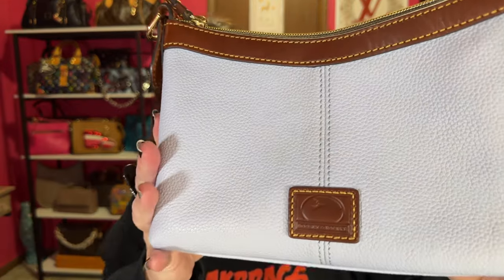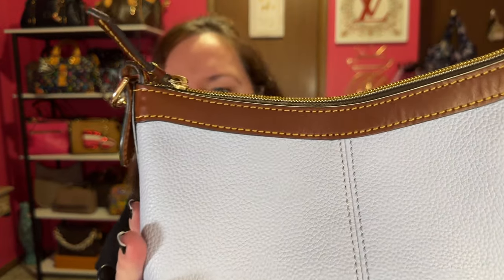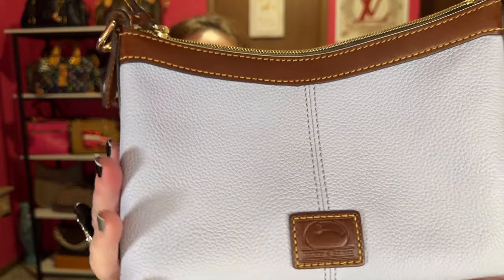This is in the pebble grain leather, if I didn't mention that as well. The stitching is kind of a yellow color. It's just a super pretty, functional, easy to carry crossbody pouch.